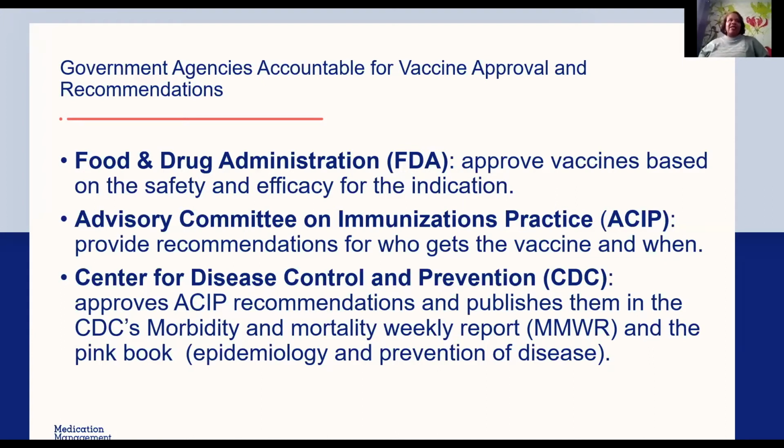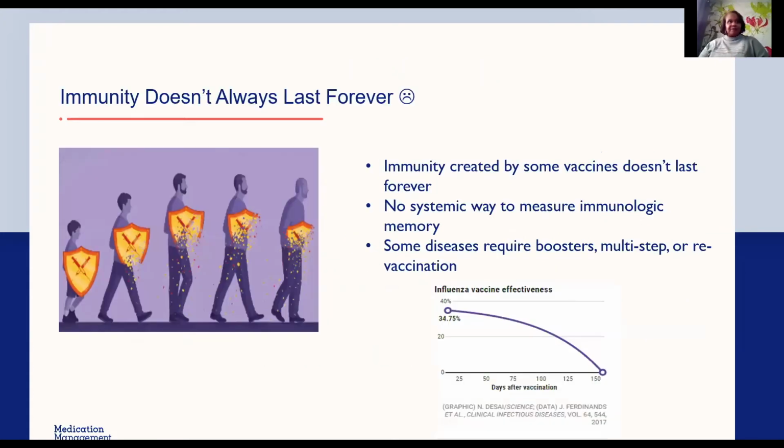The ACIP works on being very specific about which areas these viruses are a challenge in, who should get the vaccines, when they should get them, and how often. And then the Centers for Disease Control and Prevention approve ACIP recommendations, and then publish that information and a lot of helpful information about the disease on their website. So if you haven't gone to the CDC website, it is very easy to use. It's cdc.gov, and you'll find a wealth of information about really any disease that you want to look up.